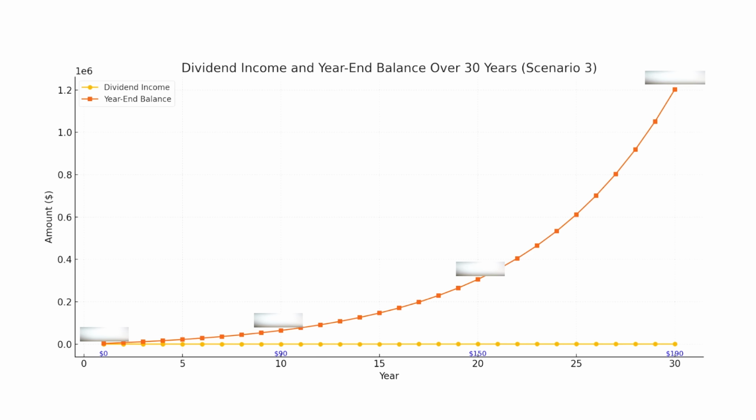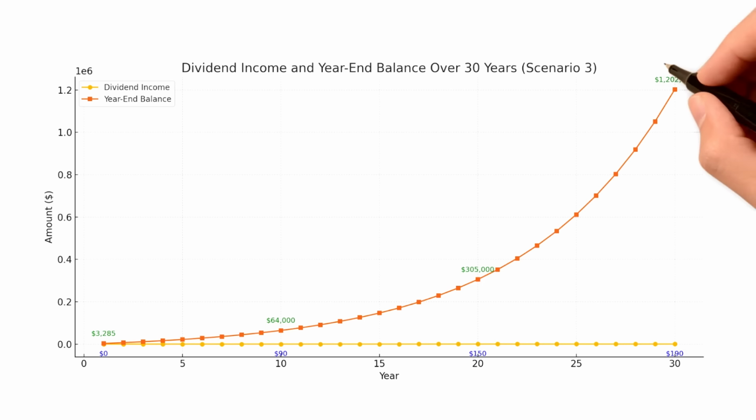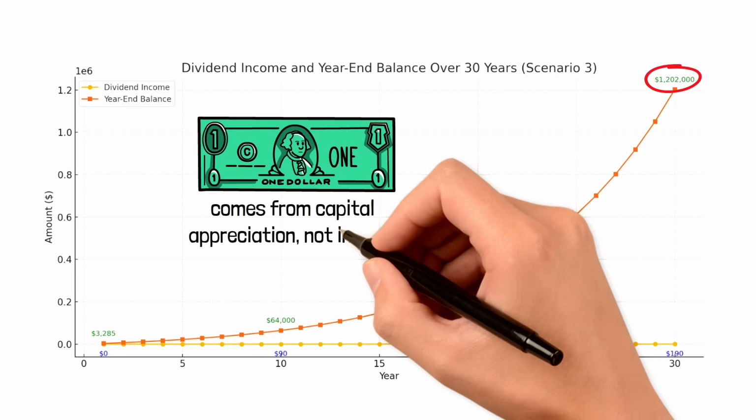After 1 year, you would have invested $3,285. That's your initial seed, but give it time and watch what happens. In 10 years, that same consistent investment would grow to about $64,000. Stick with it for 20 years and you'd be looking at nearly $305,000. And if you stay the course for 30 years, your portfolio would climb all the way to around $1.2 million. What's incredible is that almost every dollar of that growth comes from capital appreciation, not income.